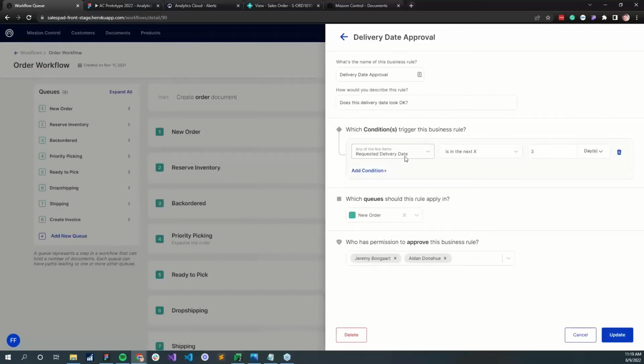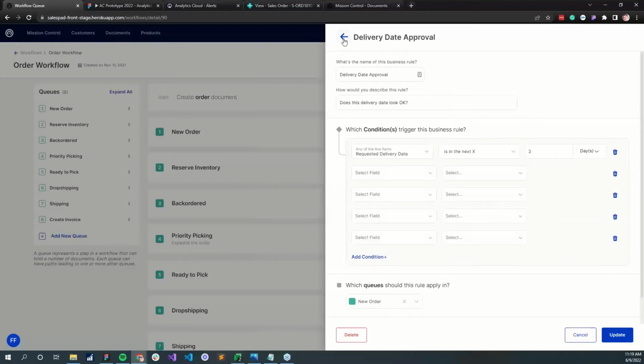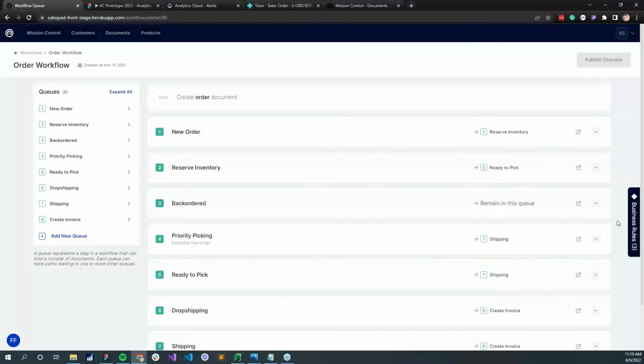And similarly, hey, I know that we can't get product out earlier than 3 days. So if the requested delivery date is in the next X days, let's define that here, and let's not let that go through my process anymore. But this time, I don't actually have the ability to approve that. And so you can start to stack these conditions together and build really complex rules that are specifically curated to meet your business's needs. I'm going to go ahead and leave without saving, but you can start from scratch here. But we have the business rules. That's one kind of concept here.